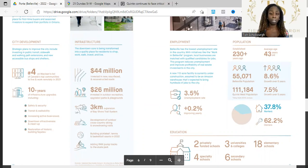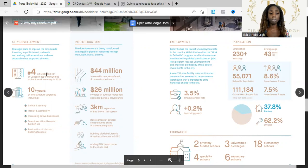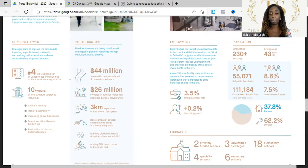Guys, I've been in the pre-construction industry for quite some time now, and I don't know of any other project that's launched outside of Belleville. I don't know of any other recently that have launched. So this is going to be a real one-of-a-kind project. And the fact that it's a master plan community is just going to increase its value that much more. Belleville was actually voted number 4 on Maclean's list of top Canadian communities to live and work remotely in 2021.